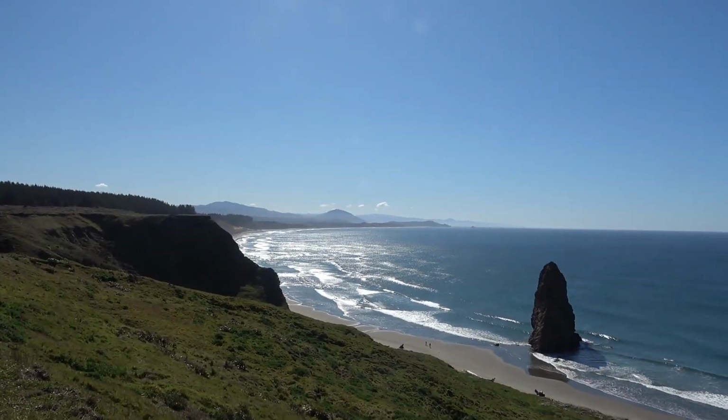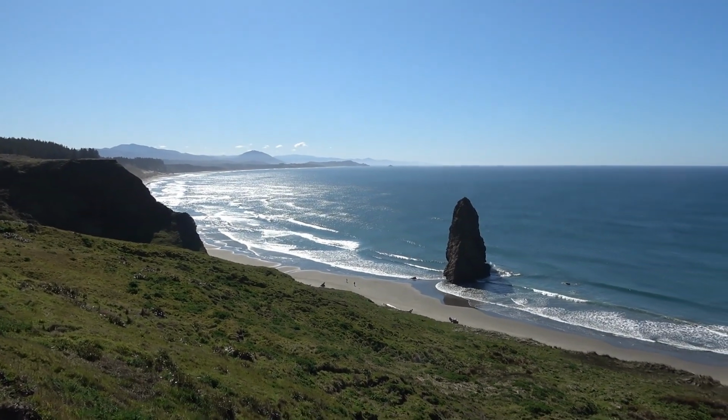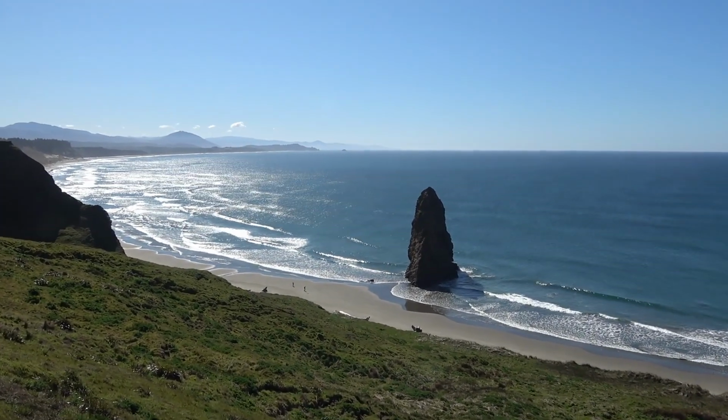There we go, looking south down the coast. There's the beach I was down there on. It's a large rock needle down here.